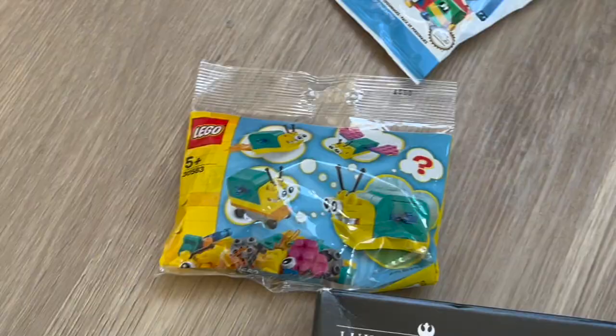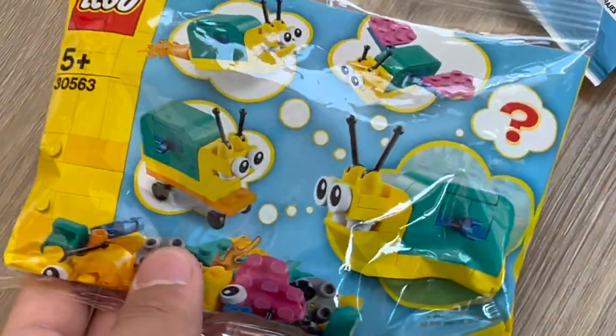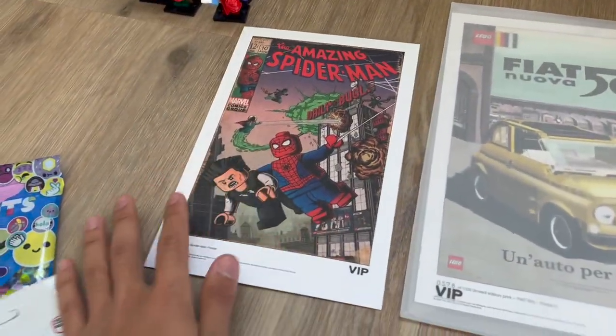Another free gift that's actually from a few months ago is this set I got from one of the London LEGO stores when I purchased some of the newer sets. It's just a fun little snail polybag, but it's just nice to have. Moving onwards, we have some art print GWPs.